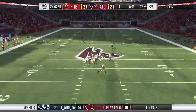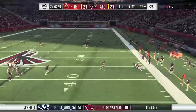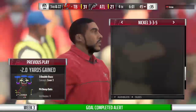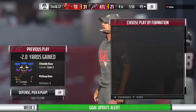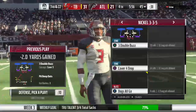Play action now. Winston, flushed out right, and he can't get rid of it. He's taken down. Adrian Claiborne able to drop him for a loss of a couple. Well, this is what happens when you get behind the chains, as people like to say. When you have obvious passing situations, hard to vary it up and fool a defense.